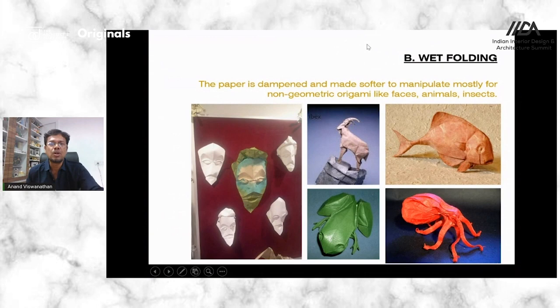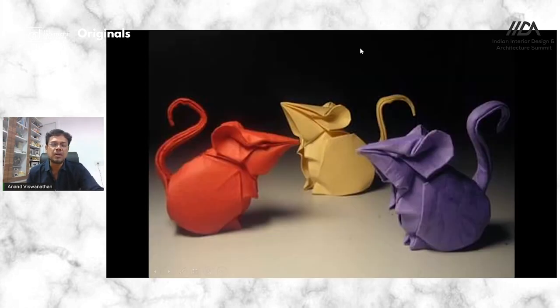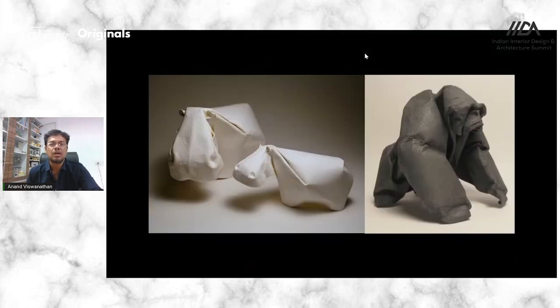Then there's something called wet folding, which I've not tried yet. I've left it for my later years. You moisten the paper, and there's a particular paper that you have to get for this, you know. And when it dries up, it stays stiff. So when it's moist, you need to do a little sculpting in this. But it's awesome. It's amazing.